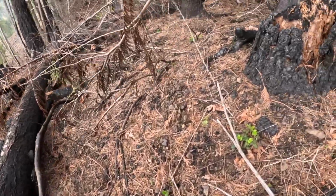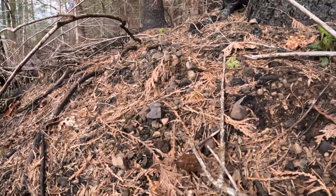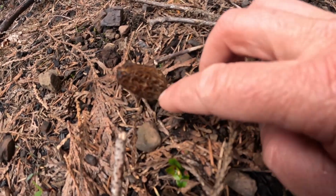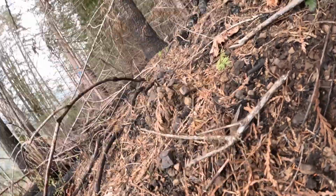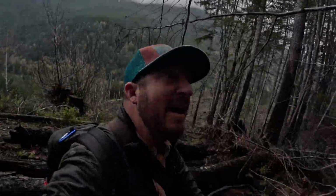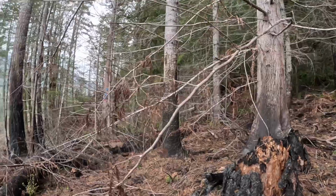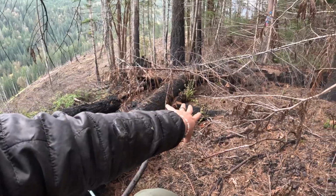Okay, do you see it yet? Okay, let's get closer. A little bit closer. How about now? There it is. Okay, and we're under a cedar tree on the edge of a clear cut. So I'm excited. Gonna look a little deeper in here, but this is the very first burn morel of spring 2024.